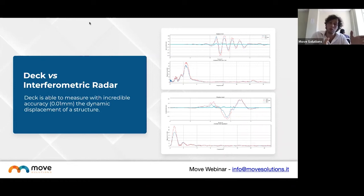Or I can use the data, which are dynamic data, and use OMA, output-only modal analysis, and frequency domain decomposition algorithms to extrapolate frequencies and see, for example, how the bridge or the structure behaves when a load is passing on it. What kind of frequency is showing, sorry for my bad English, when a load passes on the structure.